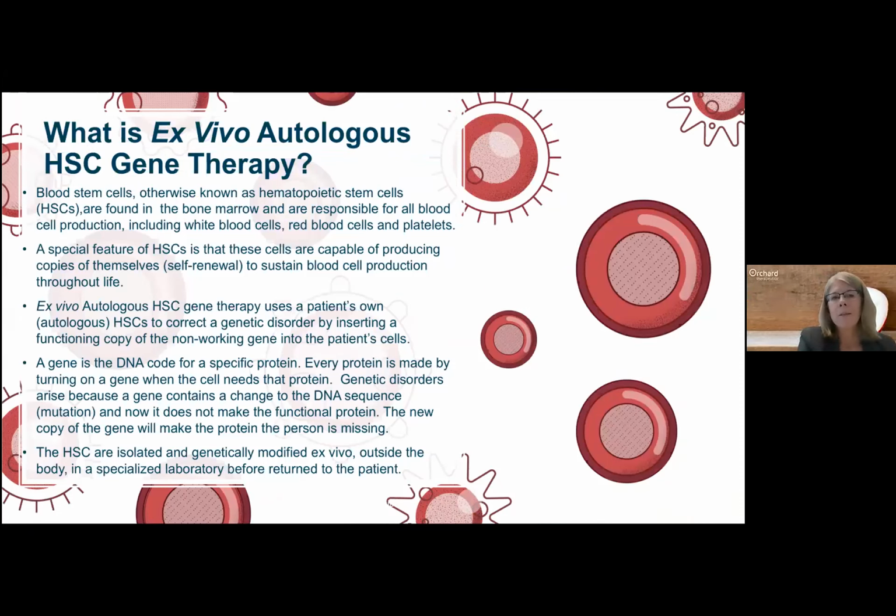So there's a lot of words on this slide, and I'll spend a few minutes running through it with you. Orchard uses the same ex vivo autologous hematopoietic stem cell gene therapy approach for all of its programs. And we're going to spend time today walking through what that looks like from a patient experience perspective. But first, we need to explain what ex vivo autologous HSC gene therapy means.